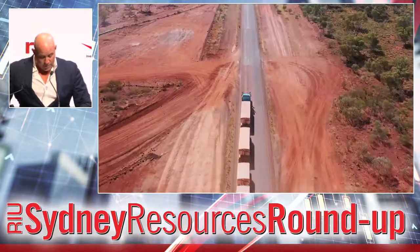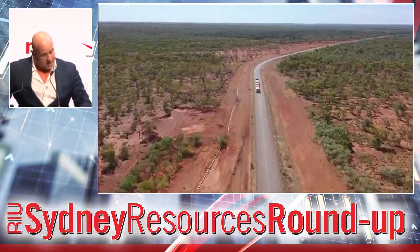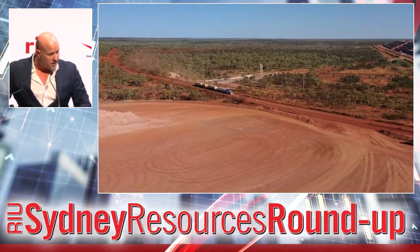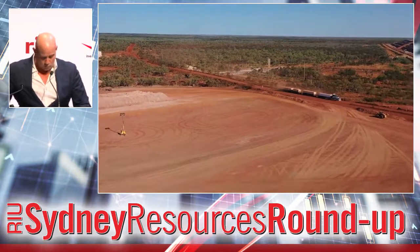Now, I've just been dumped into the back of a quad road train. So this is actual footage taken last week. And I'm starting my 44 kilometre haul back to Mount Kelly ROM. Fortunately for me, it's a pretty soft ride because I've got bitumen all the way. Again, de-risking our project during wet weather.